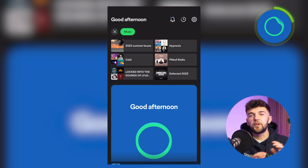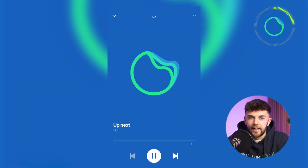If you're not sure what it is or how to get it, you want to make sure you're updated to the newest version of Spotify and head over to the music tab in the main menu. If you click on AI DJ, you'll be greeted by this ridiculously realistic AI voice, modeled by Spotify's own head of cultural partnerships, Xavier Jernigan.